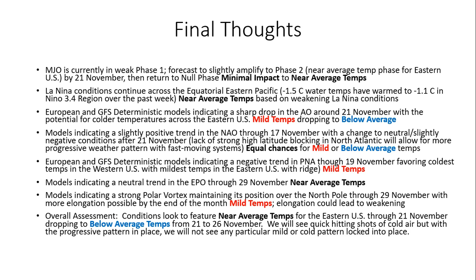So the waters in that Nino 3.4 region have actually warmed 0.4 of a degree Celsius. And you're thinking 0.4 of a degree Celsius, that's not a big deal. We're talking about a body of water which takes quite a long time to cool off and to heat up, because water is such a dense substance. So it's impressive that we've trended more towards weaker La Nina conditions. What does that mean now with a weakening La Nina condition, with those temperatures getting a little bit warmer? That would indicate near average temperatures for the eastern U.S.